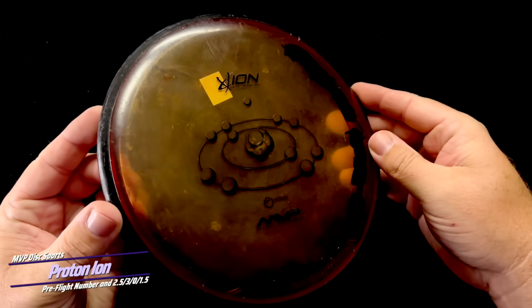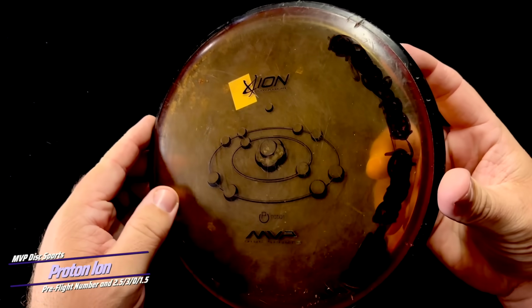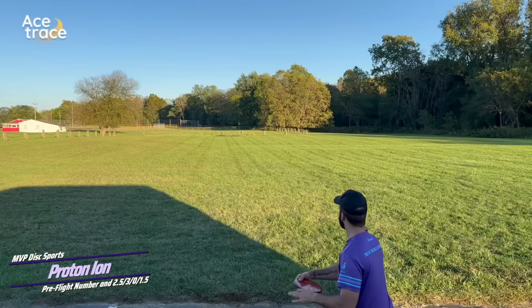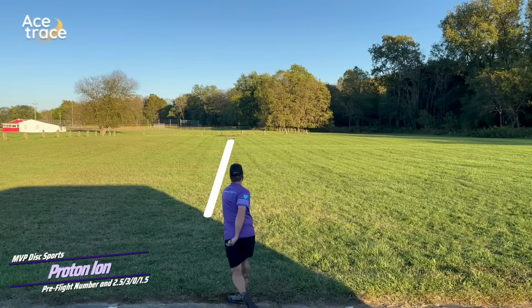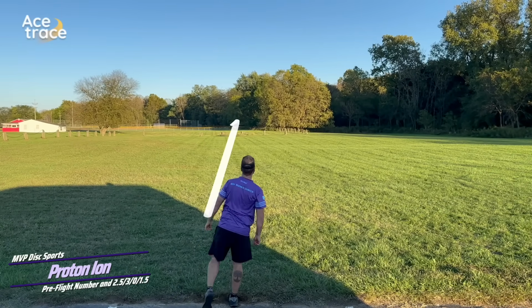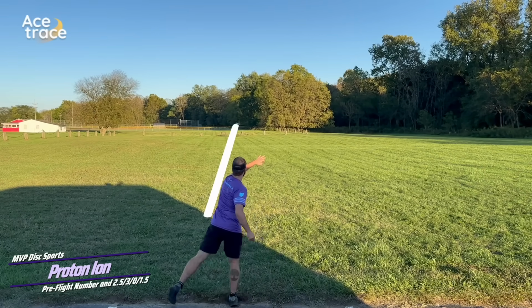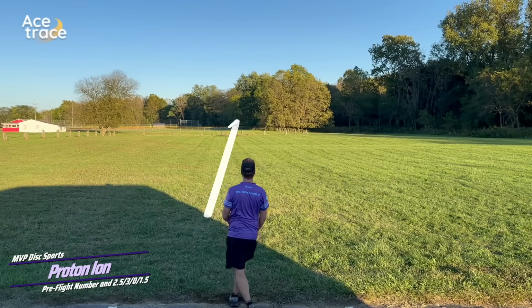So once again, I asked Josh to be very delicate and get a few throws before we break this old disc, because this new Ion has the advertised stability of 2.5, 3, 0, 1.5, and it resists turning and gets a nice reliable fade. And at that slow speed and with 3 glide, it also doesn't go very far either.